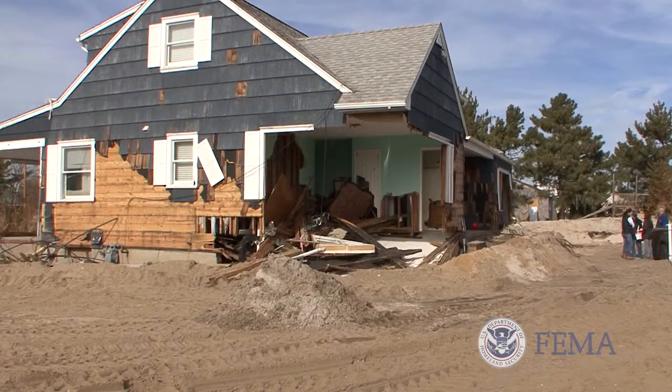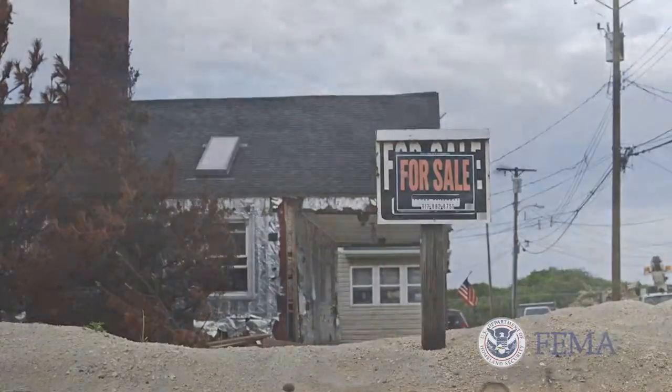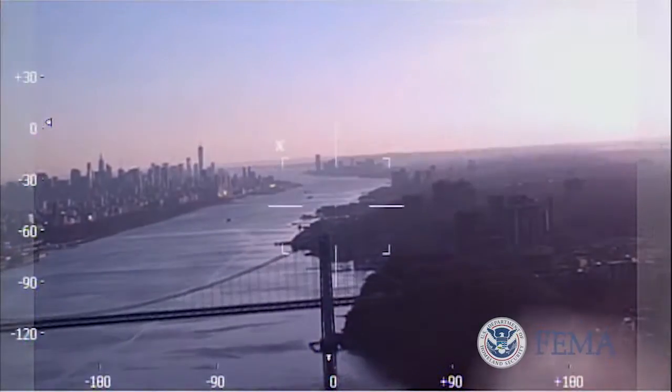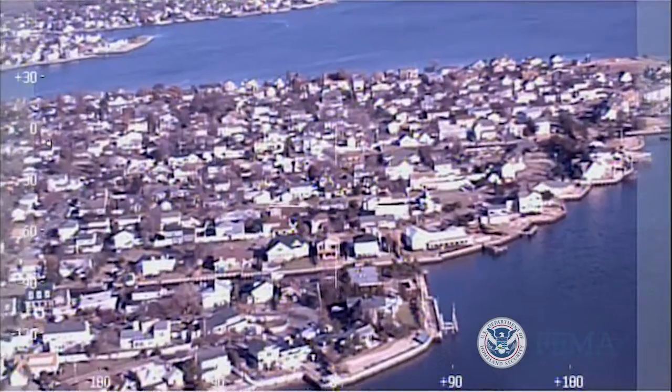Hurricane Sandy was one of the costliest and most destructive disasters in the history of the United States. It devastated the New Jersey coastline and New York City, leaving hundreds of thousands with severely damaged homes and businesses.